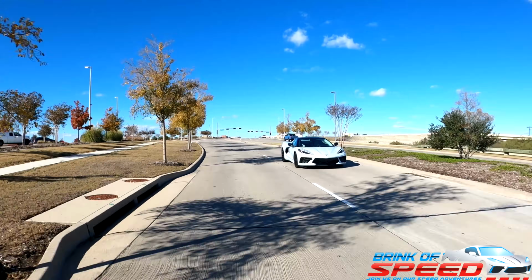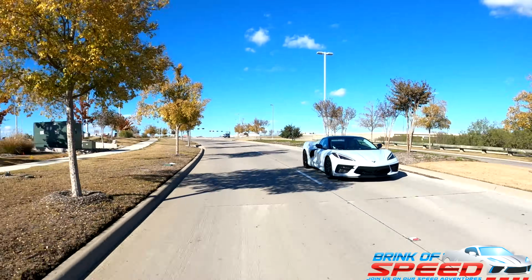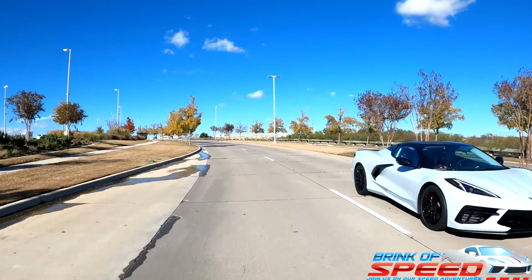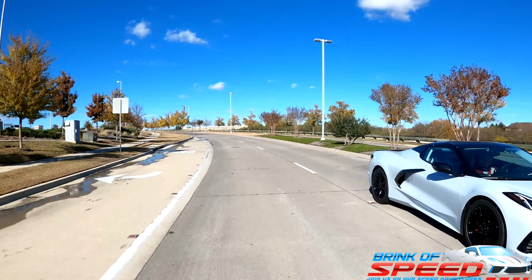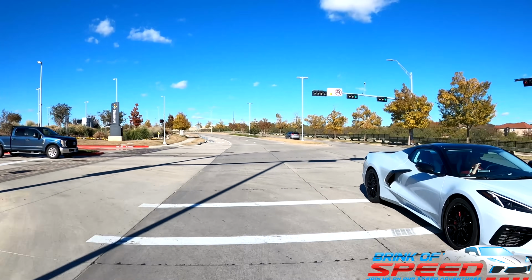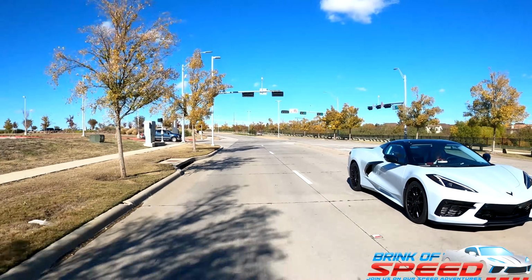Number 10, even with the stiffer Z51 suspension, MagRide makes it feel soft. So even if you did go Z51 and then went with MagRide, you're going to be thanking yourself for going ahead and checking that MagRide box. So that's going to do it for MagRide.